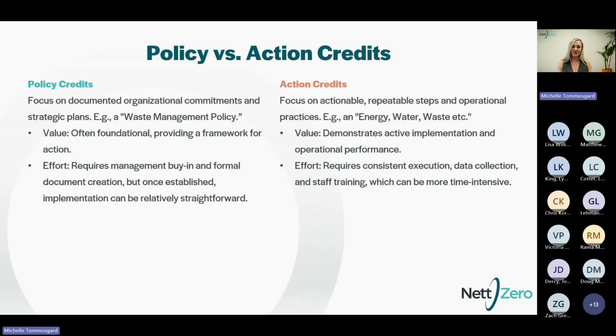So these are great examples of how you have to improve to make sure each building has what is needed to gain the credits. So that could be you have to have an environmental management plan, but then you also have to measure the indoor air quality, for example, to ensure that the plan is actually meeting the data on site. So policy credits represent organizations' formal commitments.